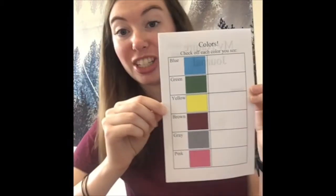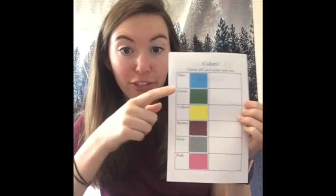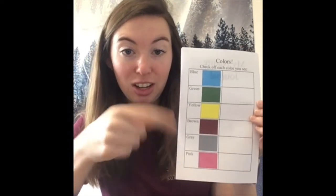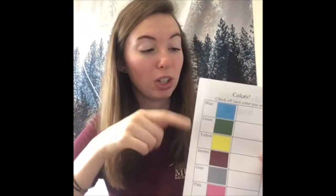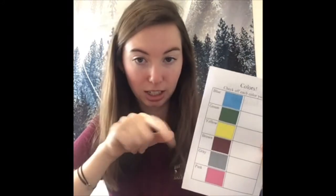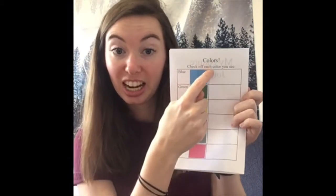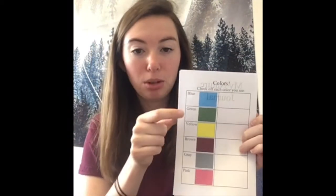This is how we're going to use our sense of sight. We're going to look out in nature for these colors. So when you see something blue, what do you think is one thing that's blue that you might see that's outside? Maybe the sky? So when you see something blue, I want you to take a pencil or a crayon or whatever, that's another thing you need to bring with you, and mark a line right here. If you see another thing that's blue, you can do another line. Those are called tallies. And you're going to keep doing this for all the colors that you find.